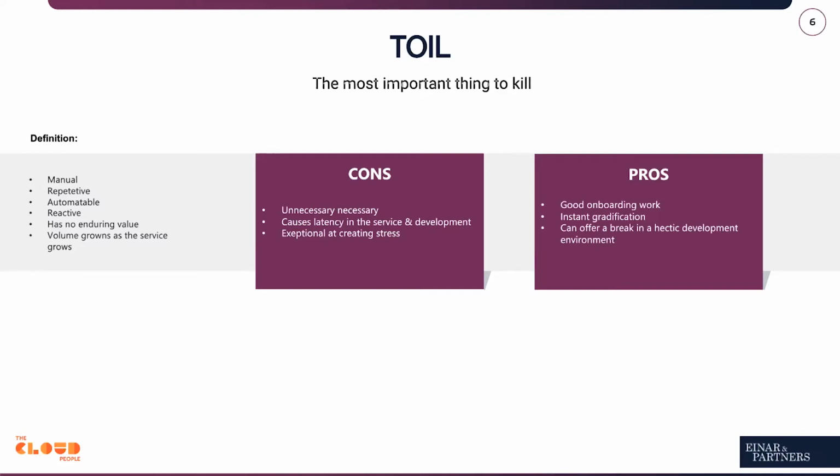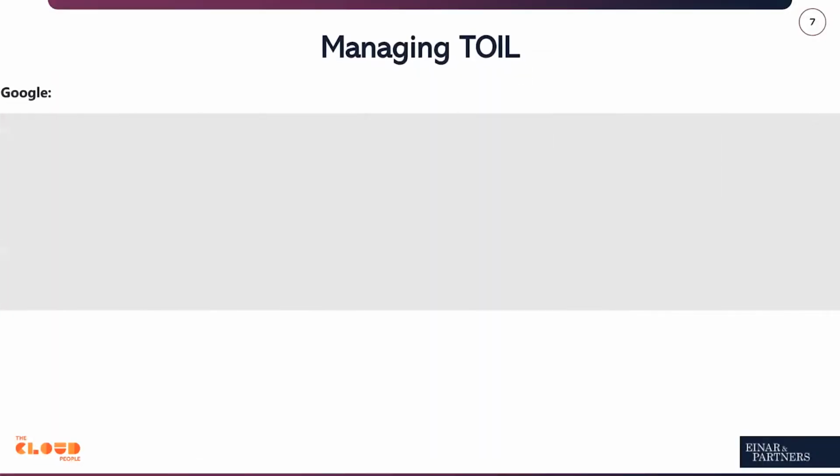So that is a brief explanation of TOIL. I'll go into the next point here, which is managing TOIL.